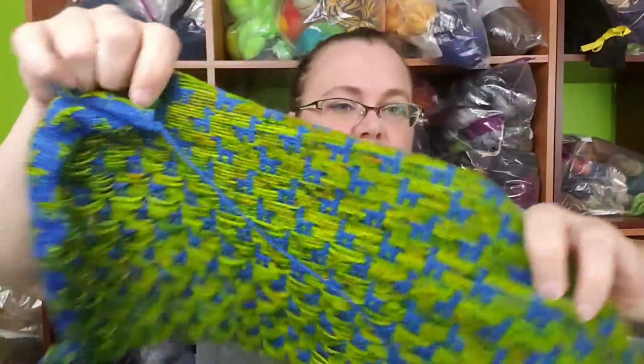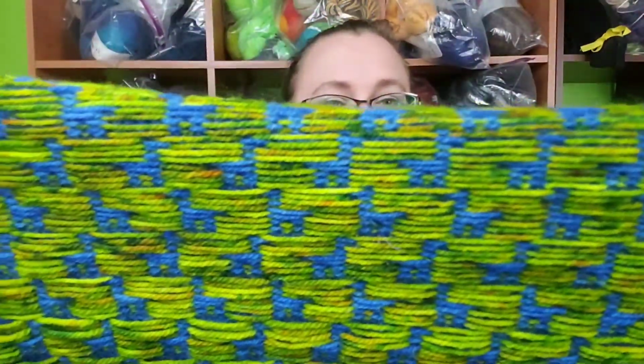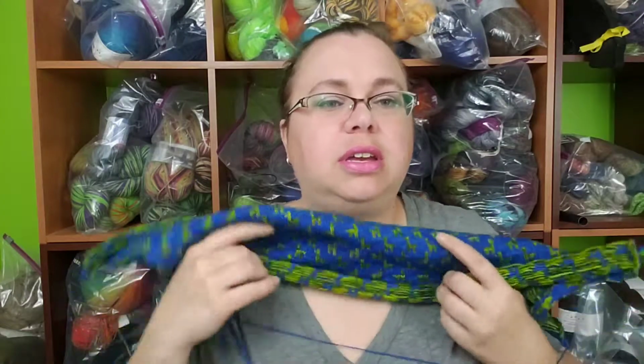So you can see there's all the floats across the back, but you don't need to worry about picking up floats when you're machine knitting, because I'm going to end up seaming it together, and it'll end up being a nice little cowl for me, hopefully.